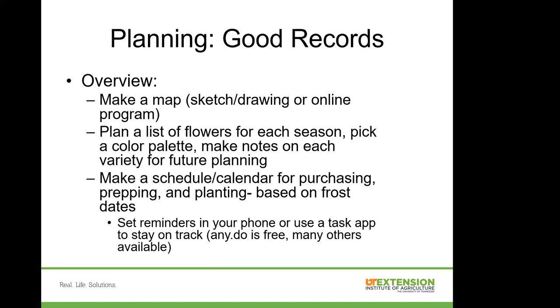And then make notes. Again, as you grow those, the more notes and information that you can save for yourself for later, the better. So make sure you're taking those notes down and keeping those records. And then make a schedule or a calendar for purchasing, prepping, planting. So base all of those things on your frost dates and your seeding dates. And I promise you, you'll start to forget things as it comes up because you'll be so busy harvesting that you won't be thinking about doing something or prepping something for the next couple months.